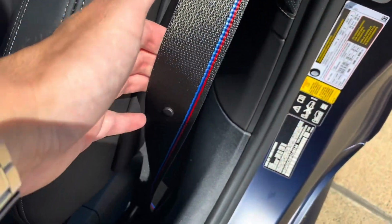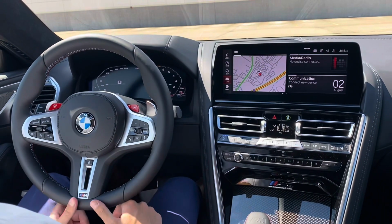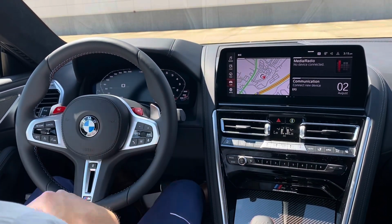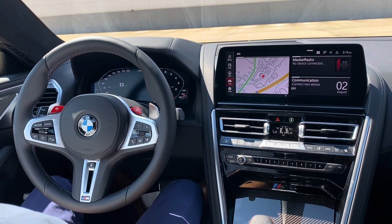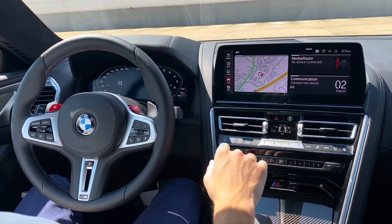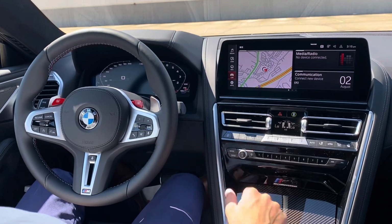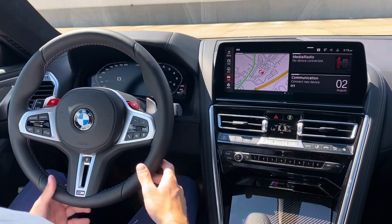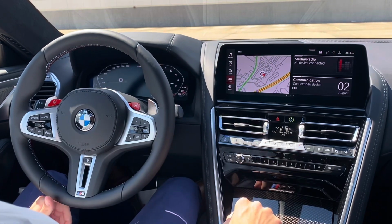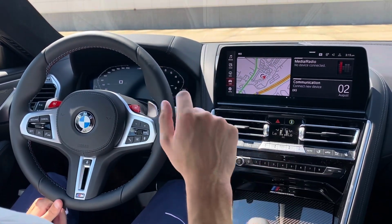If anything else, it's a pretty good value considering the cars that this car competes with. The M8 is on their level performance and luxury-wise, and not quite on their level price-wise. So really, really impressive interior in the M8. Really cool M tech, like performance technology with the M modes and stuff like that, as well as the luxury aspect as well. So that's going to do it for the interior of the M8 Competition Coupe. Let's hop outside and wrap up.